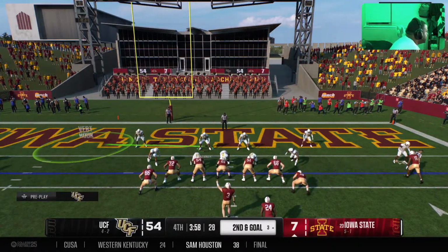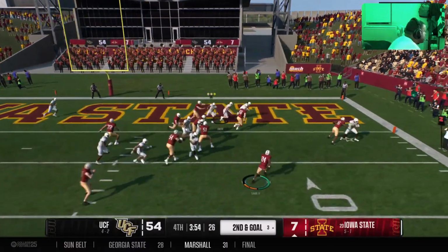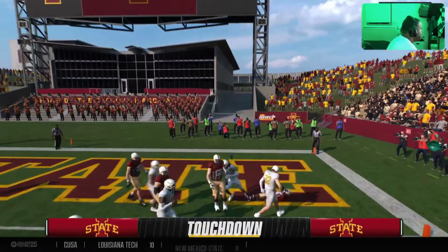Now it's 2nd and goal. Let's go. He'll run it to the right, looking for the goal line.